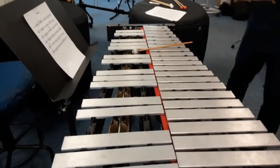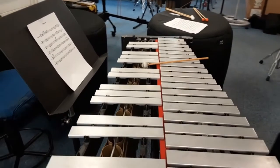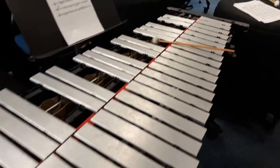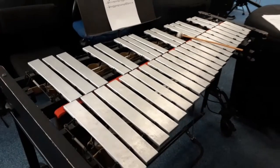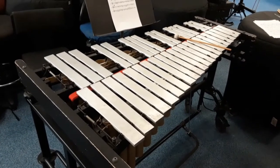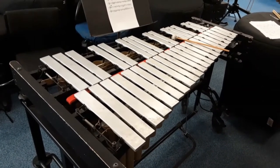The vibraphone was invented in about 1920 and was soon common in dance bands and became a prominent jazz instrument. The first time the vibraphone was used in the orchestra was in Alban Berg's opera Lulu in 1937.